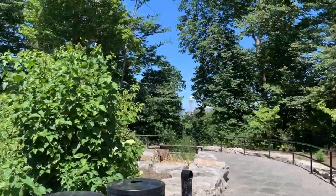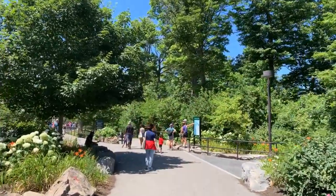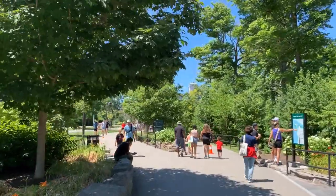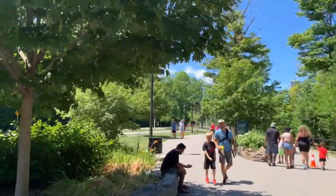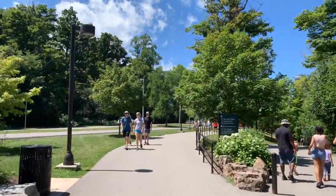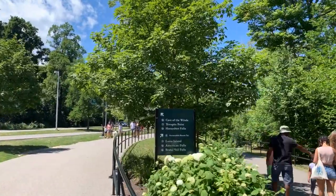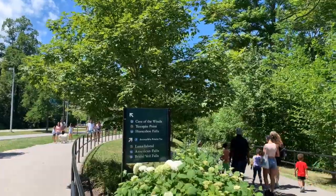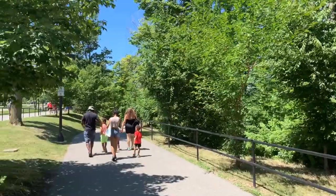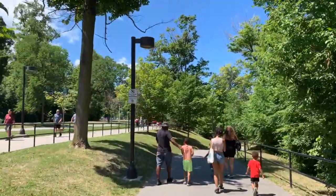Probably just get a view of the rapids over there. Well, it's definitely a lot of walking here, but you can drive here, I see. There's people driving in. Cave of the Winds. And then you can get to the American Falls here and Bridal Veil Falls. Let's go that way. Let's go see the falls. Let's go. And Horseshoe Falls is this way. We know what that one looks like.